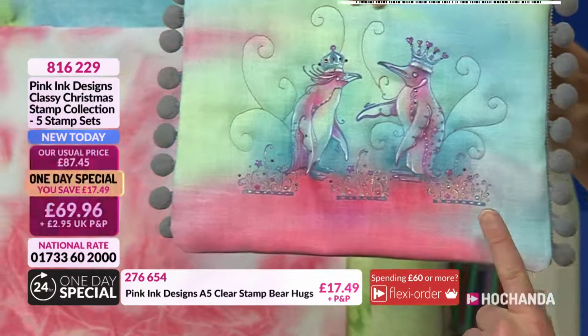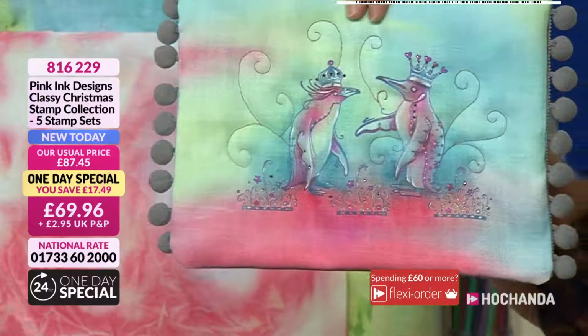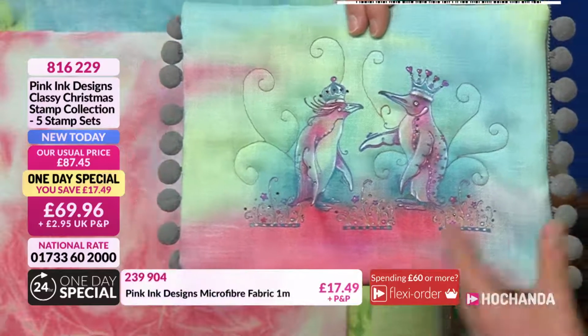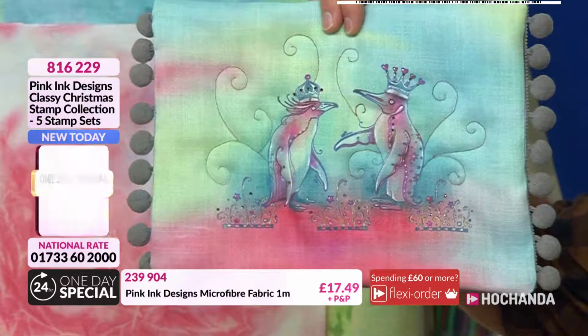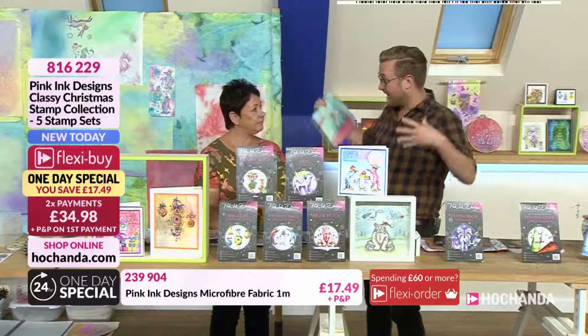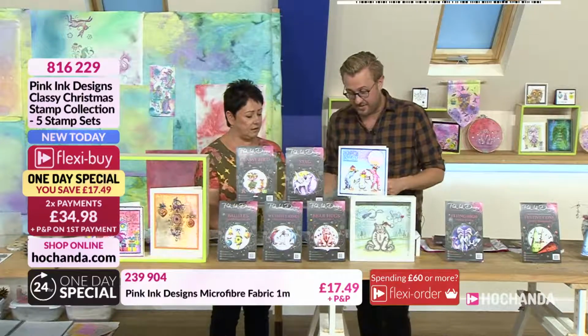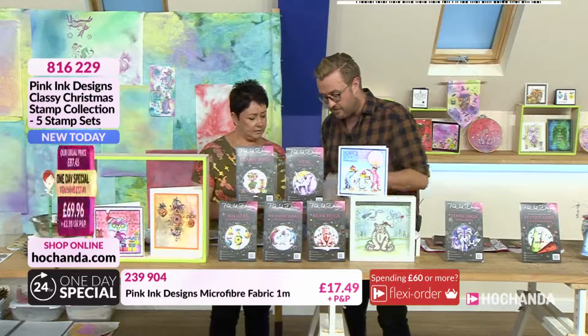It is. Now, we've actually got available on the show a metre's worth of microfibre. So when you see Pink Ink shows, if you're wondering what is that fabric they use to get that beautiful painted effect, it's microfibre. It's the fabric we've actually got on the show. You can buy it as a blank canvas, as it were. Absolutely. I think that's really good. So yeah, put it into your basket if you'd like to. We'll look at that shortly with our Cathie too.